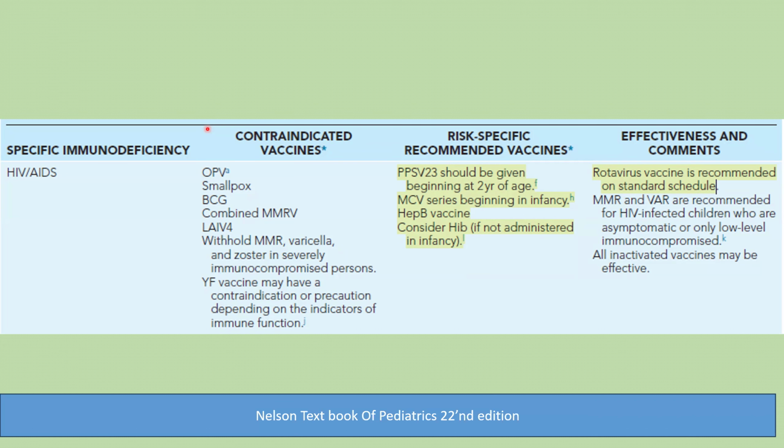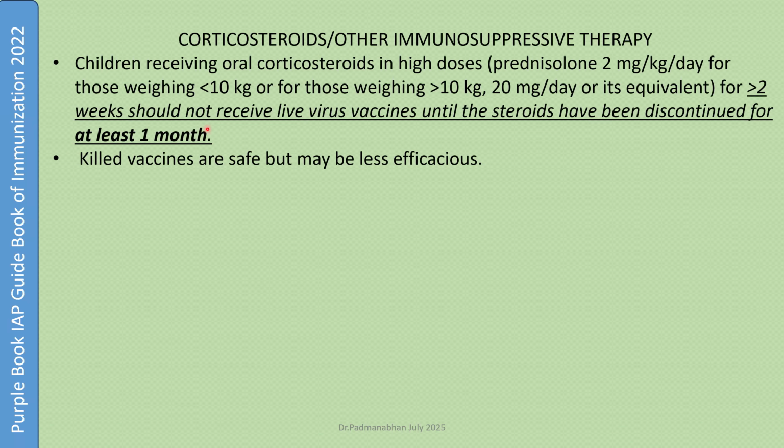See, this is the reason why I say that you need not know many things in advanced states like liver transplant or kidney transplant or management of resistant nephrotic syndrome, as is asked, but you should know what you will do about immunization when you give steroids to the child. Now read it.